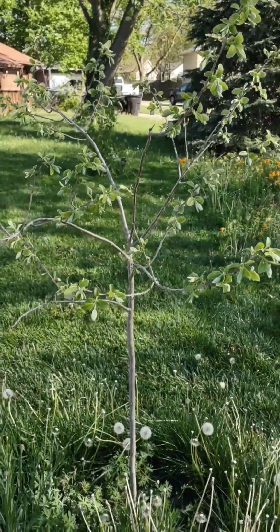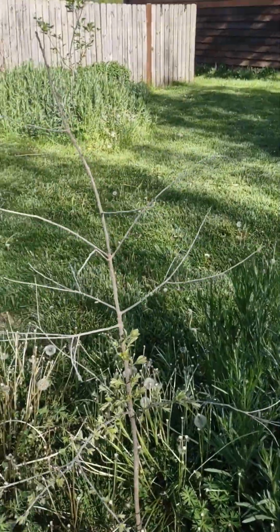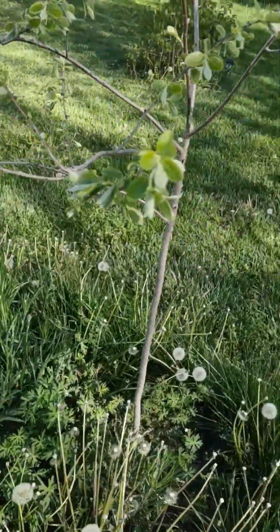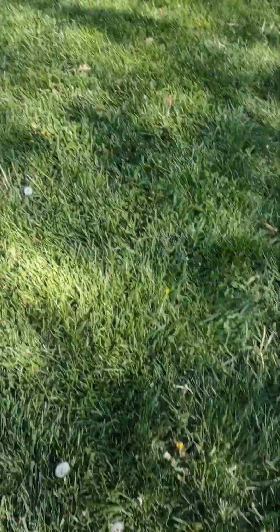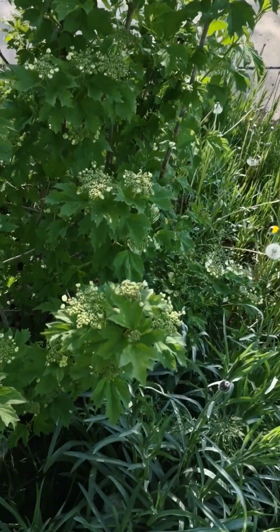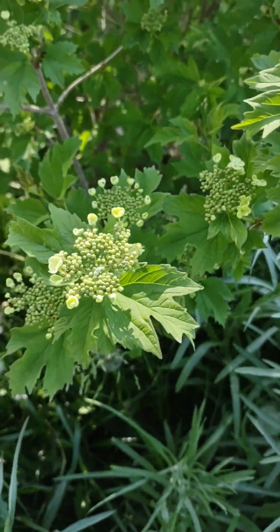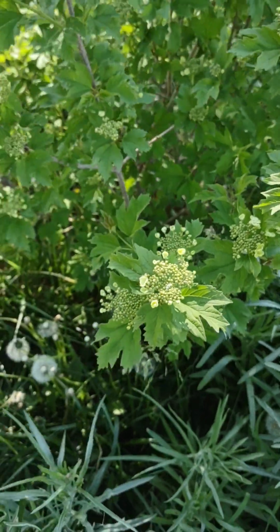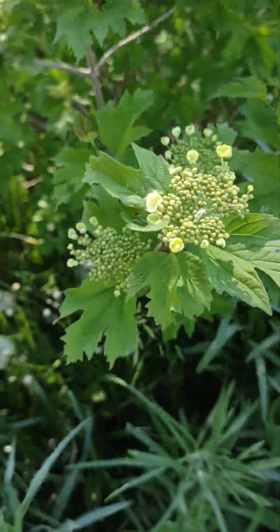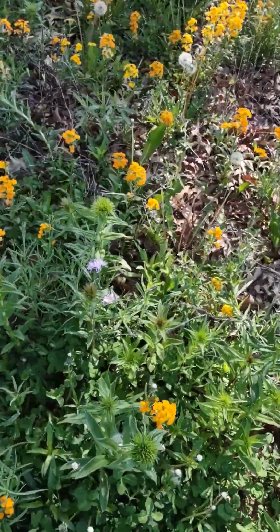Here's an American persimmon. 2 American persimmons. Why it's only got flowers at the bottom, I don't know, but I'm hoping one of these is a female. But if not, that's okay too. American persimmon isn't a terrible tree to have. These are high bush cranberries. I can't remember what the other name is for them. But anyway, they're starting to put out their little blooms. More of these, more of those.